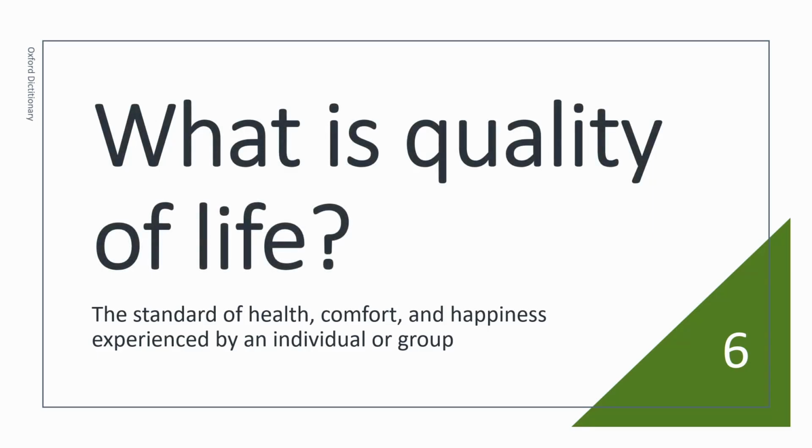So what is quality of life? I like this definition. It's by the Oxford Dictionary, and it says it's the standard of health, comfort, and happiness experienced by an individual or group. And a group can be a family dynamic, a family unit, it can be your bigger circle, it can be whatever you want to define it as. But essentially it is providing the health, comfort, and happiness.